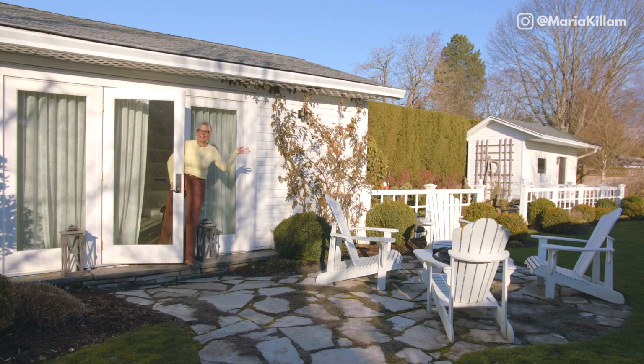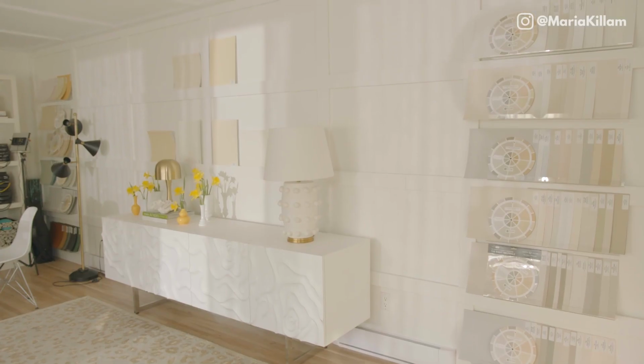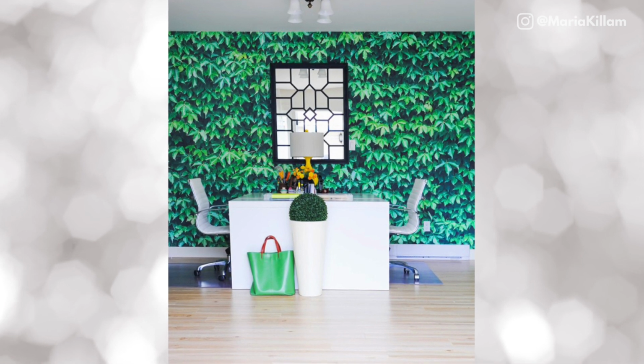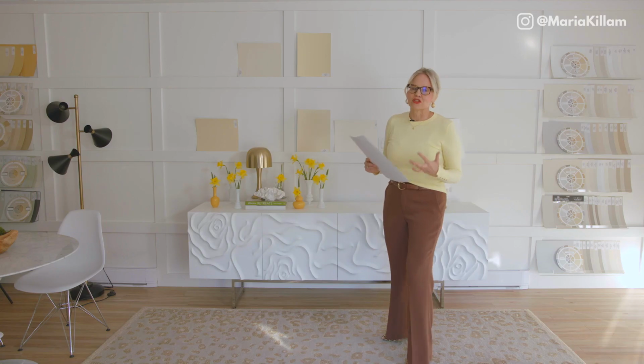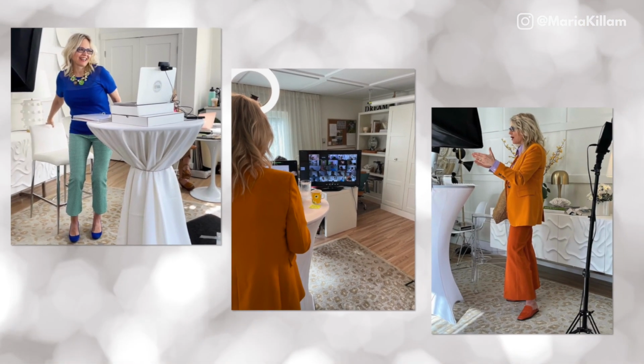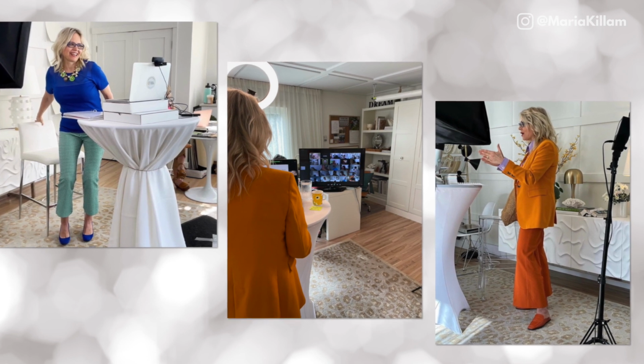Hey, come on in. I want to give you a tour of my studio. 10 years ago, when we first took possession of this home, this space was a work shed. And so I renovated it, put up some wallpaper, and it became the offices of myself and my assistant. During the pandemic, we realized we had to pivot to a virtual Zoom format, and that's what we did. So we renovated the offices again.